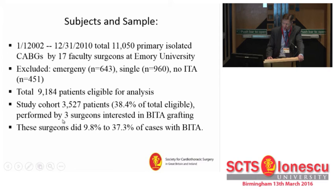We chose to look only at those patients operated by 3 surgeons who actually cared about bilateral ITA grafting. A rather sorry commentary that in that period of time, of the 17 faculty surgeons at this august academic institution in the United States of America, only 3 of them did a measurable amount of BITA grafting. That's the truth. Those surgeons did between 10 and 40% of their cases with BITA. You can guess who the 40% was.